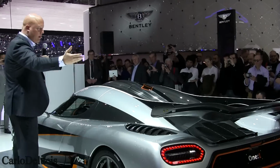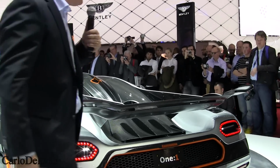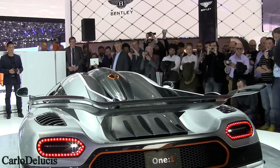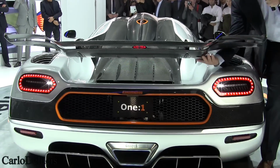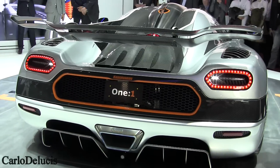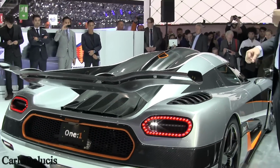This huge rear wing is quite unique. It's, as far as we are aware, the world's first top-mounted active rear wing. The reason why it's top-mounted is because the underside of the wing is the most important for aerodynamics to create downforce. It's the equivalent of the top side of an aeroplane wing.